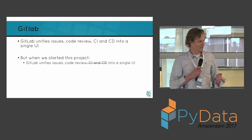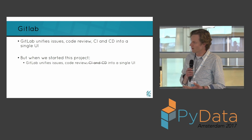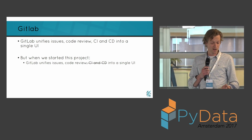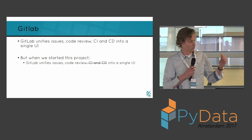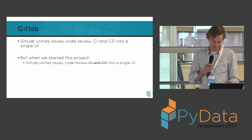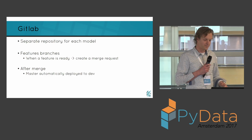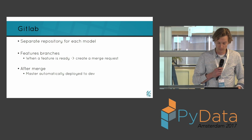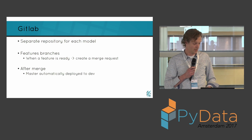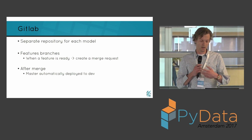So GitLab. One of our core components is just where you house your code, right? Apparently, GitLab now unifies issues, code reviews, CI, CD into a single UI. But back when we did the project, it didn't do the CI and the CD. So give me some slack because we used Jenkins as well for the CI, CD. So what we did in our project is we had a separate repository for each model. Each data science model had its separate repository. And then when we had feature branches, so if a new improvement needed to be done on the model, you would create a feature branch.